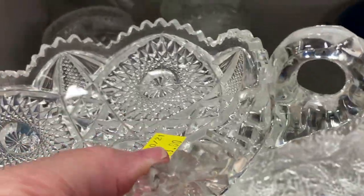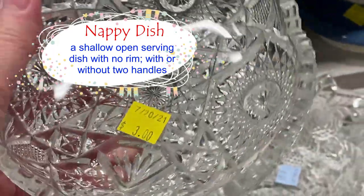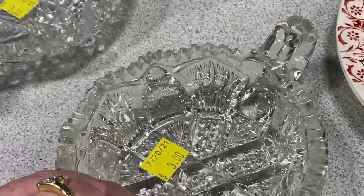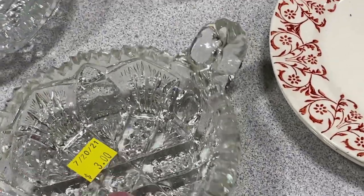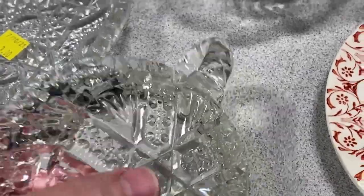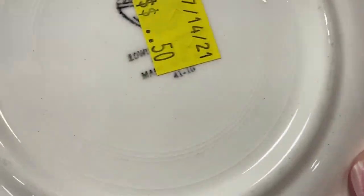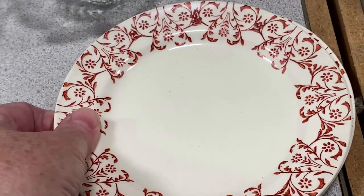There's a nappy dish. I'm not sure, other than the little handle, and it's that light dish, I don't know why they call these nappies. Sorry. My cart's in the way everywhere I go. No, you're fine, madam. This is a little two-handled dish. Boy, that is sharp. It's sharp, and yet I don't believe for a second that that's anything but pressed glass. Check these out. I don't feel like it's real sharp. No, not real sharp. It's sharper than most pressed glass.